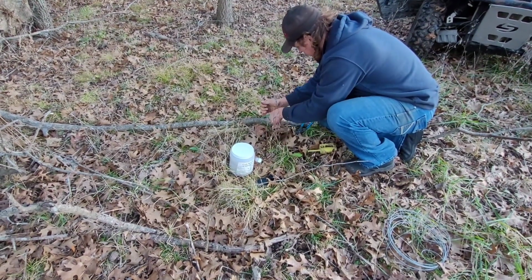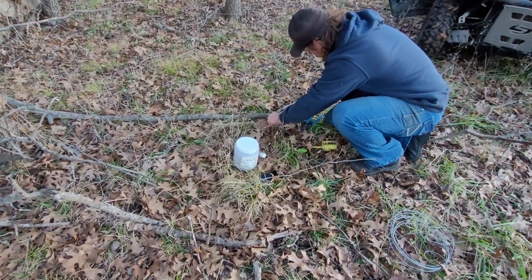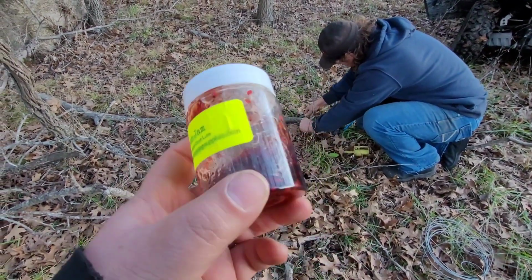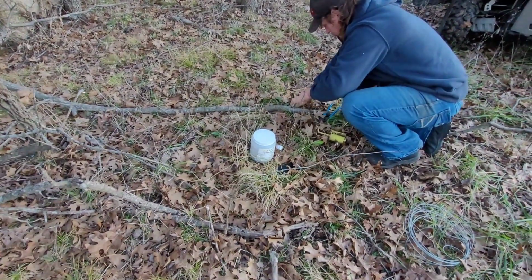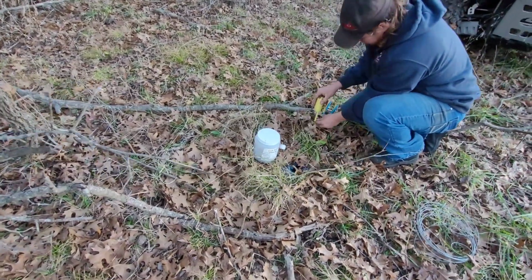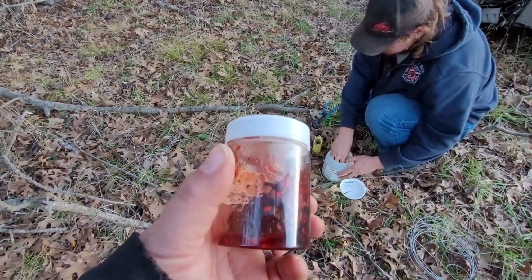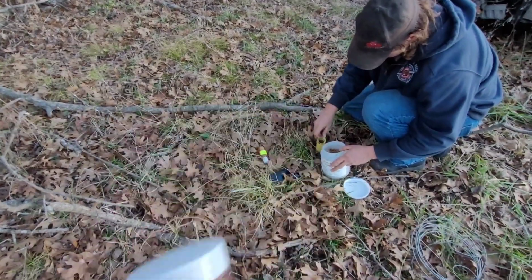And basically, for our dog proofs, I'll just take cheap dog food, cat food, whatever, and fill the dog proof up about halfway, and then put about a nickel-sized dollop of coon jam on there, and a little squirt of some of that coon syrup, and I've caught lots and lots of raccoons with it. I have a bunch of ADC people that use this coon jam. They love it. It's got a lot of cherry to it. Very strong cherry smell.